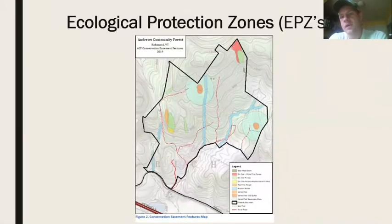When the property was purchased by the town in 2018, it was done with a lot of help from the Vermont Land Trust. And the property is conserved with a conservation easement, which means that it can never be developed, it can never be subdivided, and there's some other restrictions on its use. That easement is co-held by the Vermont Land Trust and the Vermont Housing Conservation Board, and it's monitored by the Land Trust.